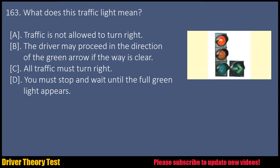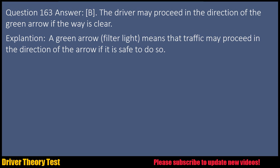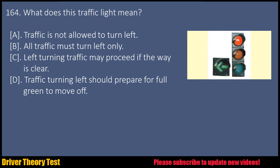Question 163. What does this traffic light mean? A. Traffic is not allowed to turn right. B. The driver may proceed in the direction of the green arrow if the way is clear. C. All traffic must turn right. D. You must stop and wait until the full green light appears. Question 163. Answer: B. The driver may proceed in the direction of the green arrow if the way is clear. Explanation: a green arrow, filter light, means that traffic may proceed in the direction of the arrow if it is safe to do so.